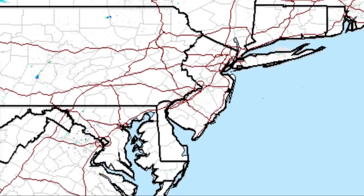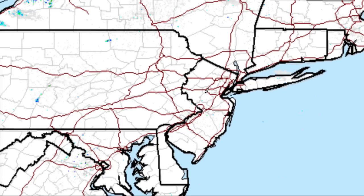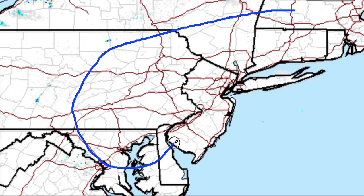So I'm going to use blue to highlight this. I'm going to draw something like this because this is my prediction. In this blue area, I'm going to go almost as far as DC. But this right here is the majority of the storm. This is the area that will get the majority of the snow, I should say. Everybody's going to get the storm, but this area inside the blue has the highest potential for at least a foot or more.